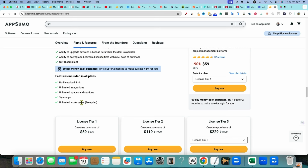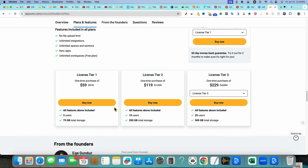Unlimited integrations, unlimited spaces and sections, sync apps, unlimited workspaces, etc. So license tier 1 is $59. License tier 2 is $119. You get 10 users, 200 gigabytes of storage. I believe that license tier 2 is the version that I chose to get because I can't see myself needing this for more than 10 people.